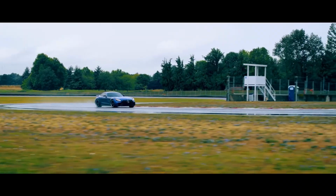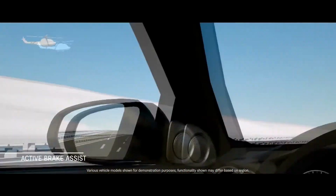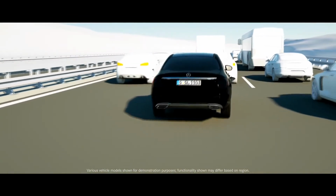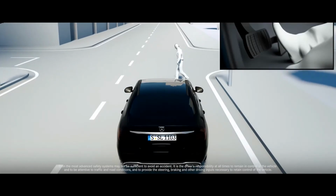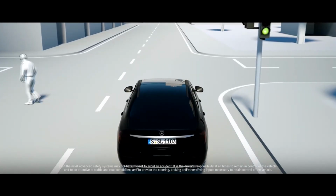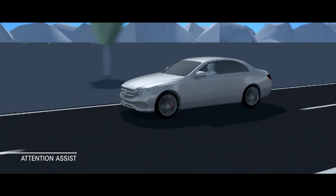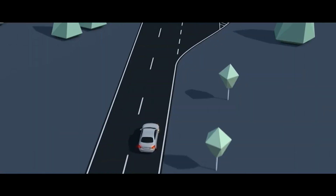There are also a number of driver safety features that are standard for all GT models, including active brake assist. This feature can help prevent accidents with vehicles or crossing pedestrians in front of you by increasing pressure to the brakes during driver-initiated emergency braking, and can even apply the brakes if the driver fails to react. With attention assist, the driver is alerted when they begin to show signs of fatigue behind the wheel based on an established driving profile drawn up during the road trip.